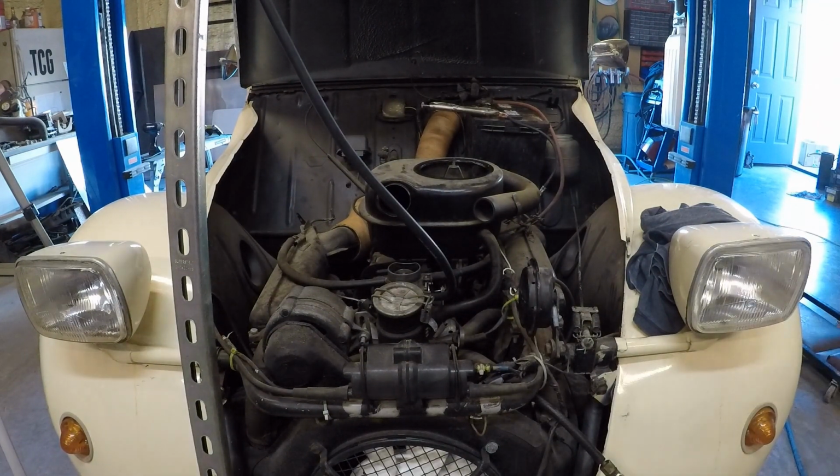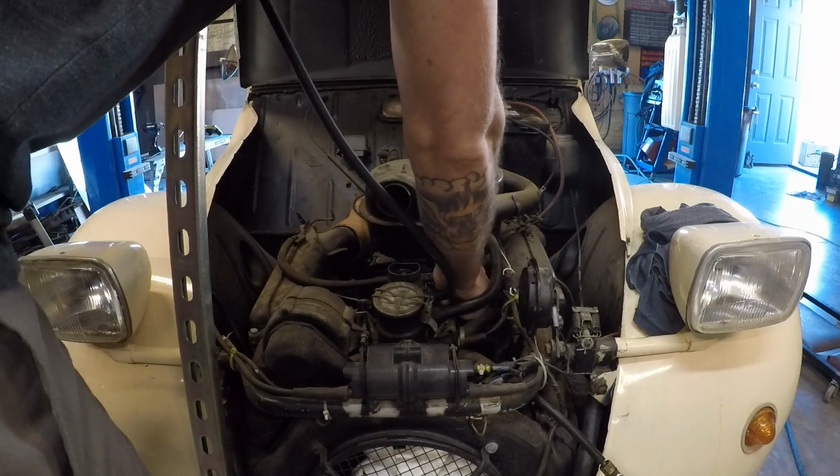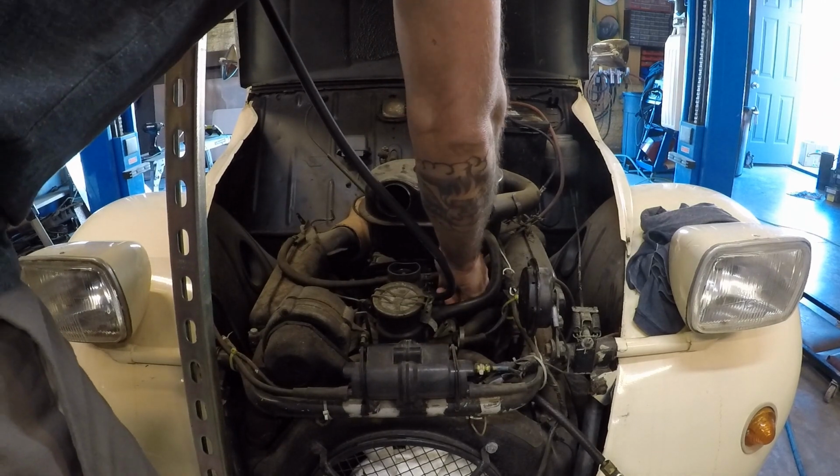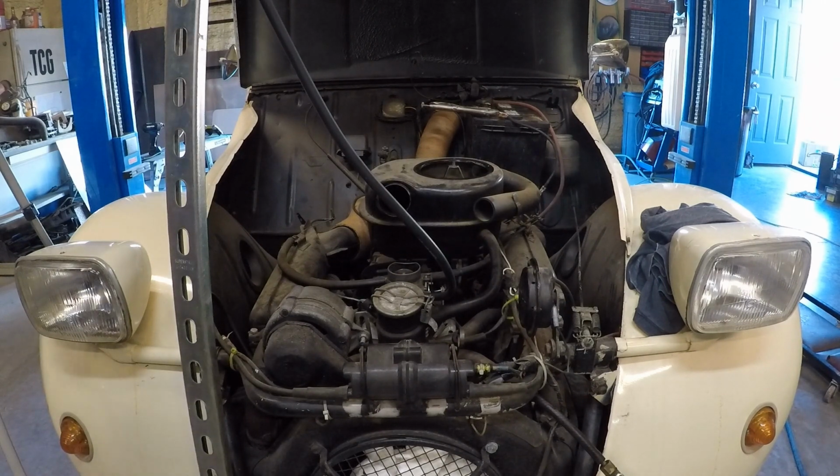Well, the fuel level's dropping a little bit. It sounded like it was trying to run. The accelerator cable, I don't know if it came unhooked or if it was never hooked up. So I might not have been giving it any fuel. So let me try it again.